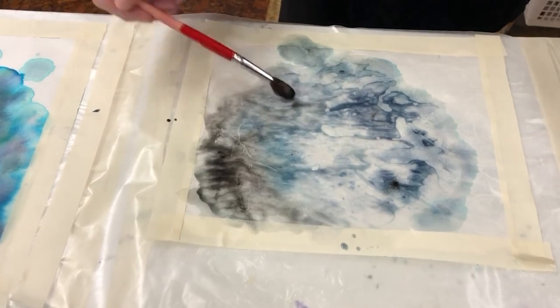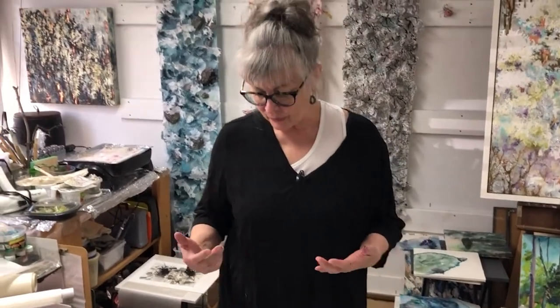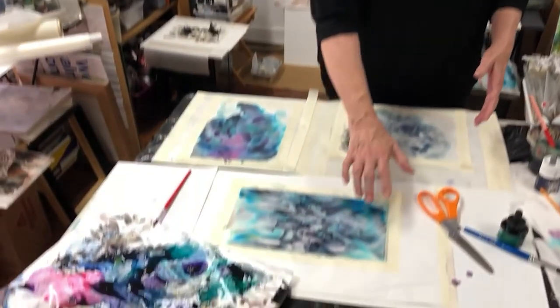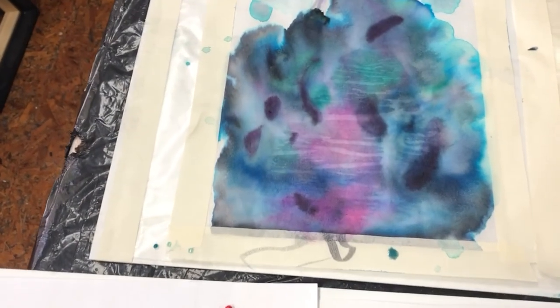the actual washi. So this is a way of showing you the different qualities of the absorbency that certain washi papers have that I've used today. And I love them because you can already see that this in itself is telling its own story, and it's taken over the actual process of making its own artwork.